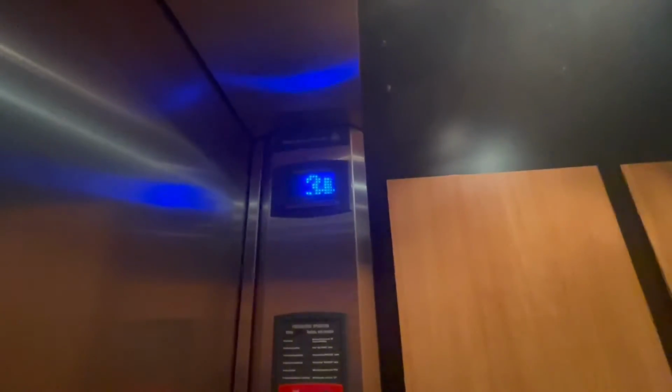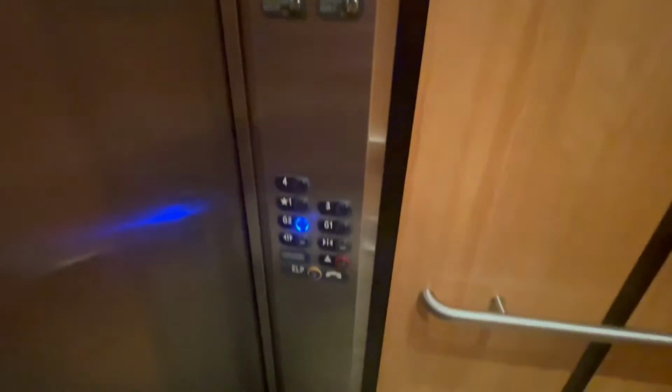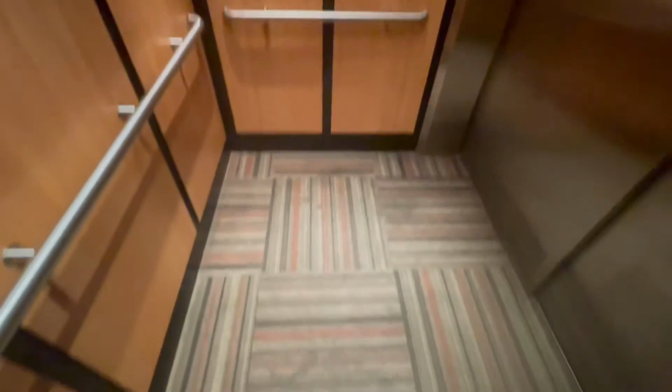What the fuck? That's weird. Weird. HGCOP, 3,000 pound capacity. ThyssenKrupp ISIS, Aurora, Buns 88 phone. It's a single slide. Very nice cab like the other one I rode. Mirrored ceiling. This one's in very nice shape.